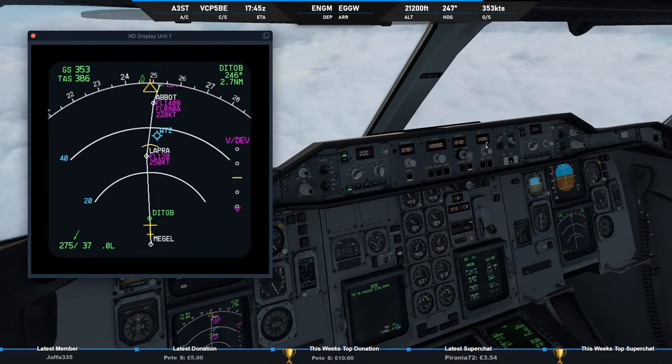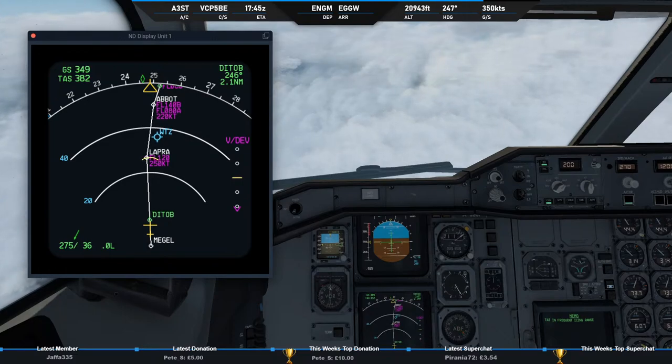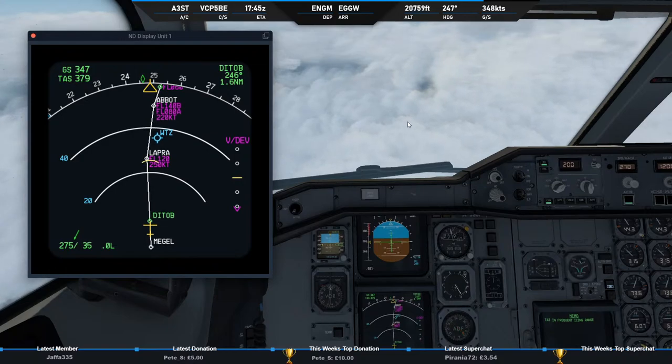Turn right, heading 270 degrees, Alpaca 1 Alpha Victor. Alpaca 1 Alpha Victor, descend flight level 80. Descend 80, Alpaca 1 Alpha Victor.